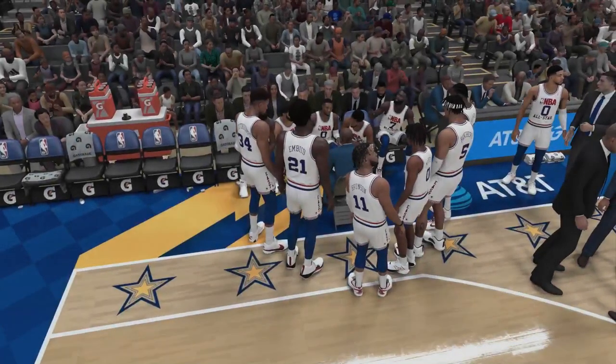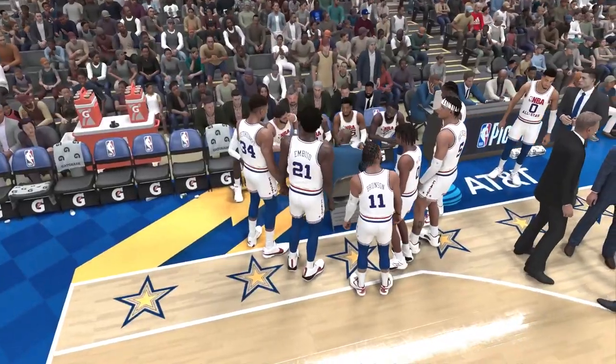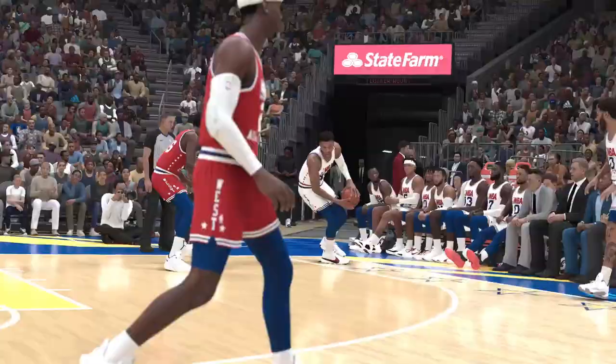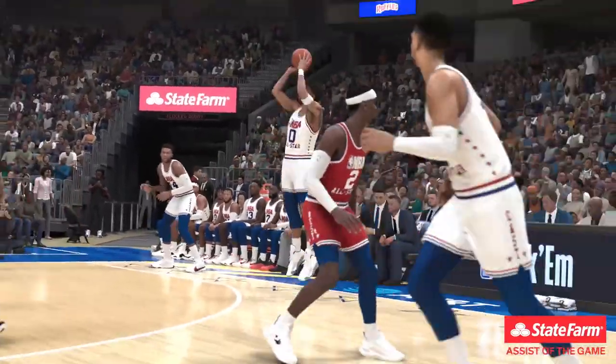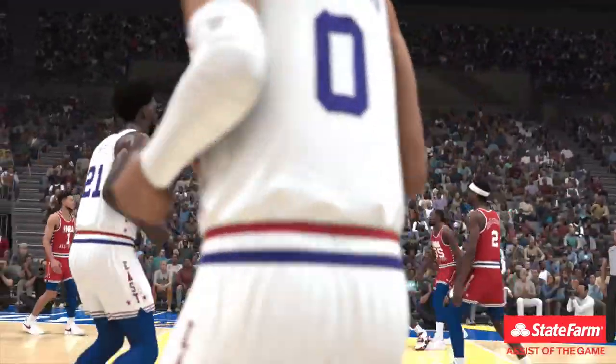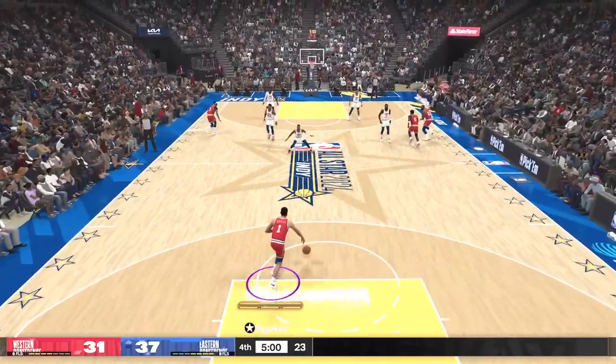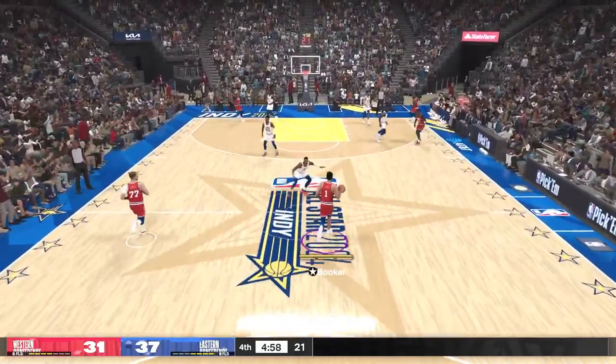Now let's take a look at our assist of the game presented by State Farm. And how about the big fella here showing us he's got some point guard skill here with the tremendous setup. Hey, that was a high-level pass no matter what position it came from. But it does make it stand out a little more when it's made by the big fella.